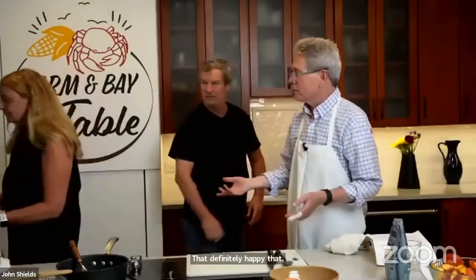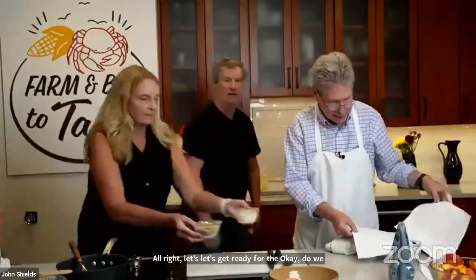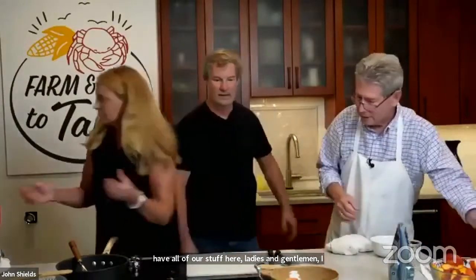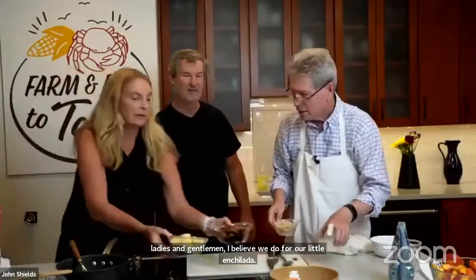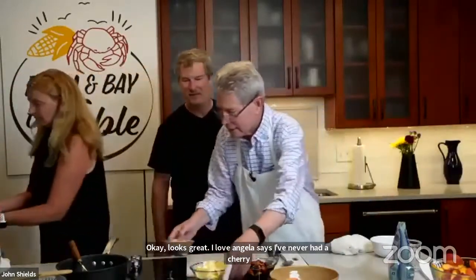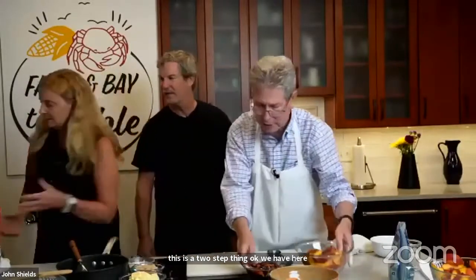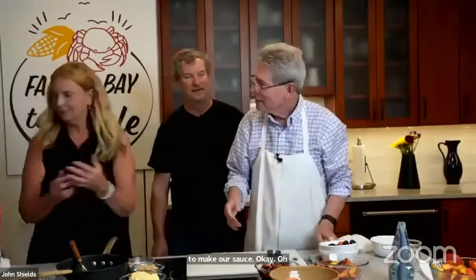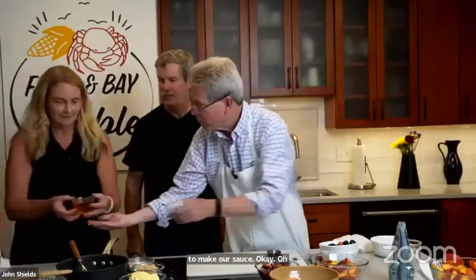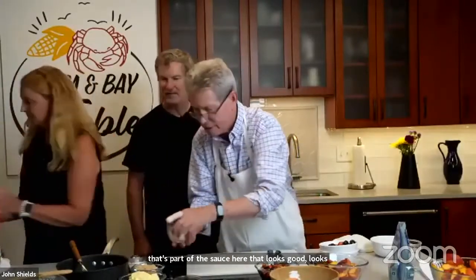All right, let's get ready. Do we have all of our stuff here, ladies and gentlemen? I believe we do. For our little enchilada. Okay. This looks great. I love enchiladas. I've never had a peach cherry one before. So this is a two-step thing. We have our peaches, we have our cherries, and then we have all the things that we're going to need to make our sauce. That's part of the sauce here. That looks good. More saucy stuff here.